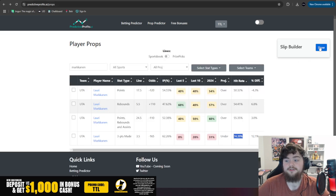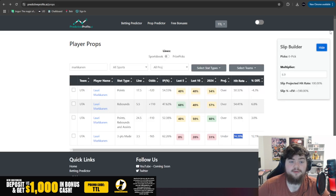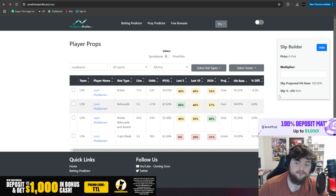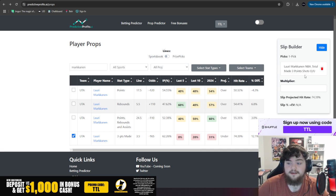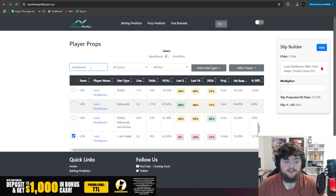And we can use our new feature. This one isn't out exactly yet, but we're able to type in a multiplier. We're able to select all of our slips or all of our props that we're using in our slip, and then it will tell us what percent EV this is. And over the next week or so, I'm going to get this fully released to the public, and this is going to tell you exactly how many units to place on each one of the slips. So we can go ahead and select Markkanen. It'll add it to the list. We can see 74.39% projected hit rate.